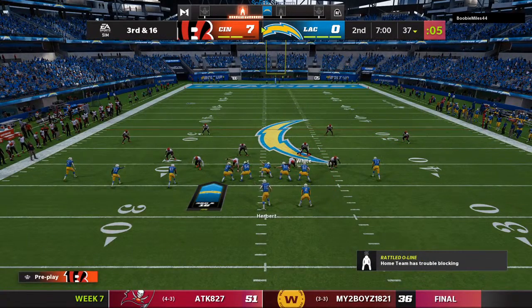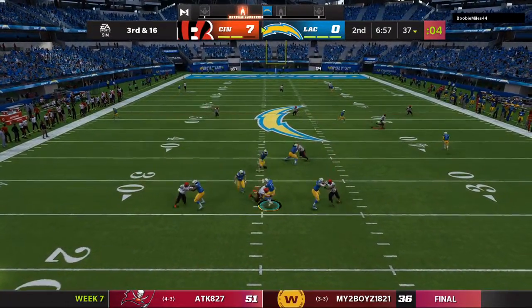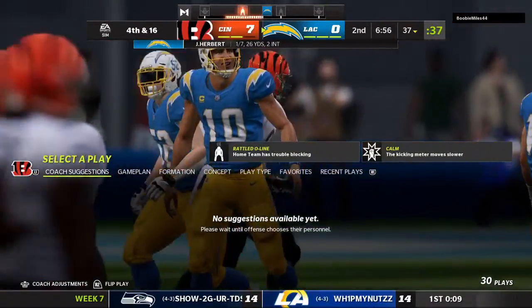59 Mike. Check. Herbert. And he'll be hit as he releases it, and that'll fall incomplete.